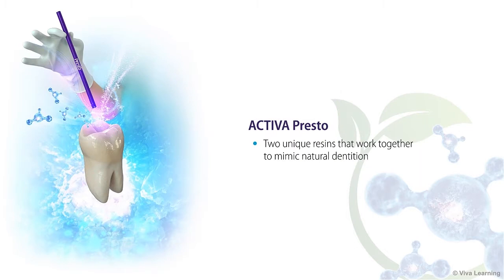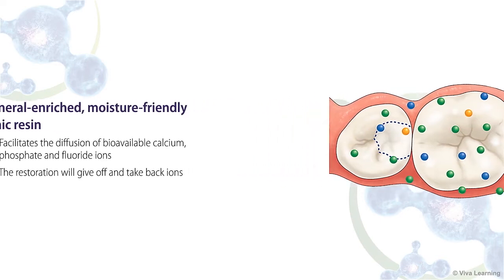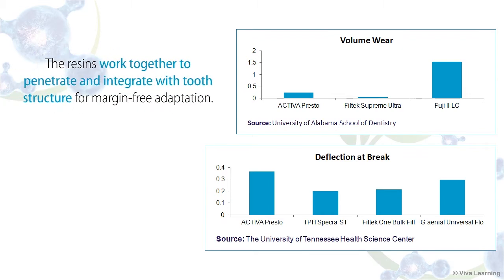To make this magic happen, the composite contains two unique resins that work together to mimic natural dentition. The first is a mineral-enriched, moisture-friendly ionic resin that, just like a tooth, facilitates the diffusion of bioavailable calcium, phosphate, and fluoride ions. It's because of this resin that the restoration will give off and take back ions. The other unique property in ACTIVA Presto is a patented rubberized resin that absorbs stress and resists wear, fracture, and chipping even in thin areas on bevel margins. The resins work together to penetrate and integrate with tooth structure for margin-free adaptation.